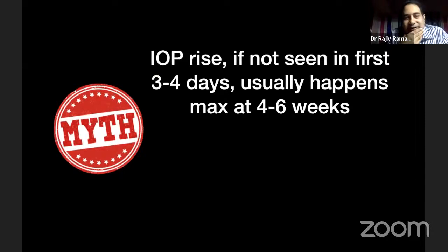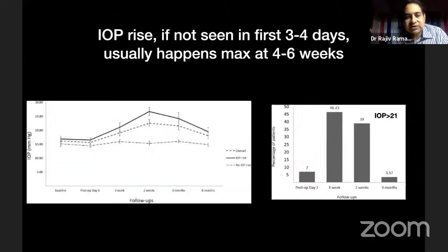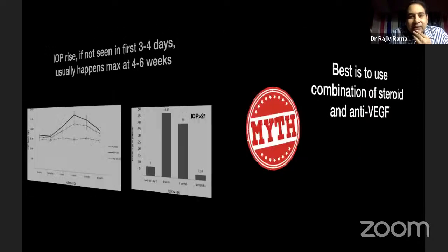And one of the things: IOP rise, if it is not seen in the first 3-4 days after a steroid, usually happens at 4 to 6 weeks. And this is one of our studies, which was published in Retina, that there is a spike which happens at 2 weeks also. So it's not necessary that if in the initial 2-3 days of your follow-up the IOP is not increasing, it will not increase over a longer time.